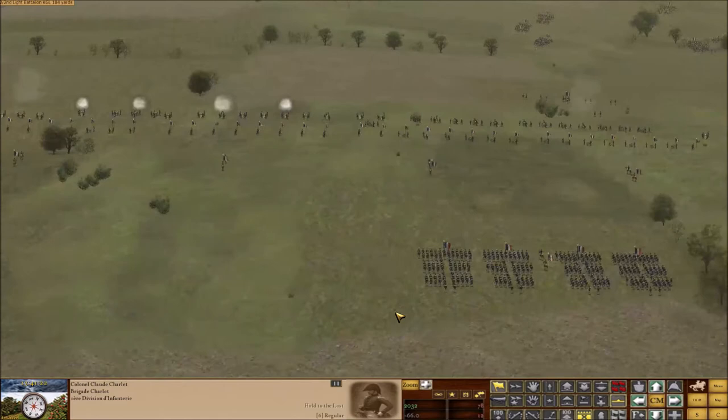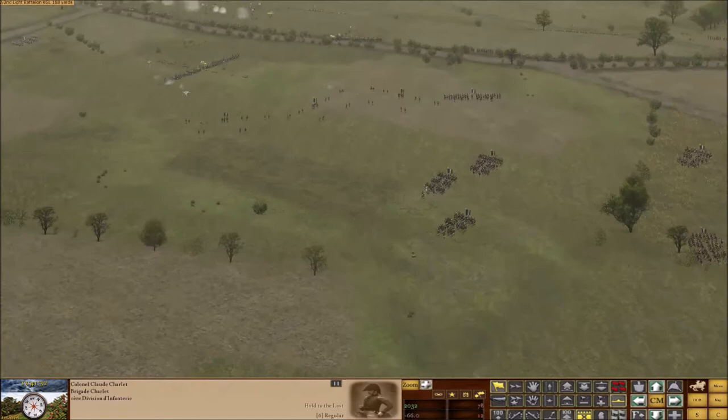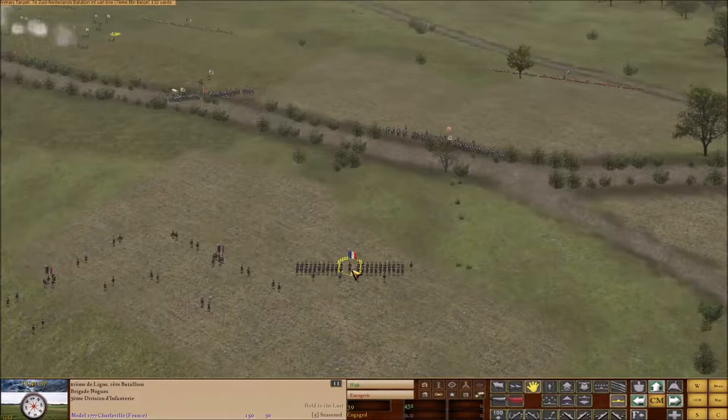In the meantime, the first columns advance up the ridge, ready to breach Wellington's line. One can only imagine what the Allied soldiers are thinking as they cannot see the advancing French columns. They can only hear the thudding of the drums and the marching of feet, paired with the chanting French infantry, saying Vive l'Empereur!